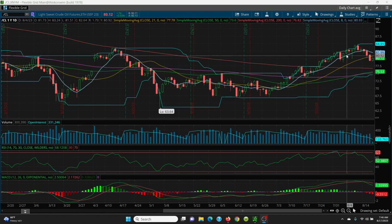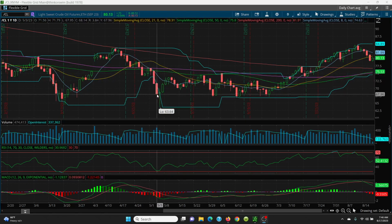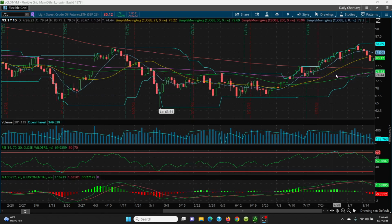Okay, so this might be setting up. Always try to look down the road. See how this thing is rolling over? If it crosses over that 21-day, like it did here, then you're just fighting it. And see all these bear flags going right into it? Then you're just fighting. It sounds like, oh, this is going to rally up, but then right into the 8-day and it falls down. Right into the 8-day, falls down. So you've got to be very, very careful when you see the 8-day rolling up.